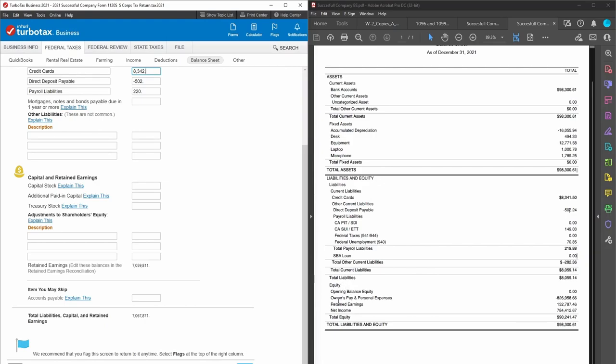Okay, so I wanted to show you, and pay attention to this number. This is our distributions. It's a negative number, which is fine. Typically, for this number to be positive, it's contributions that we made in. But in this scenario, we took money out of the business because we made money. So it's okay to take money out from the business. And I want you to make sure this number is correct.